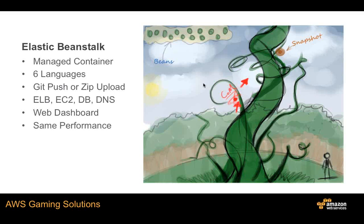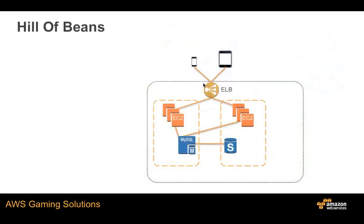And a real key feature that sets Beanstalk apart, I think, from other offerings in this space is that it's the same performance as if you didn't use Beanstalk. A lot of times with platform offerings, you pay a performance penalty because you have to pay for that container layer. But the way Beanstalk is implemented is actually more of like kind of a macro templating service, if you will. So you get the same exact performance you would get as if you directly deploy to EC2. So there's really no downside to using it. You get full access to the boxes just like you would. And so bottom line, if I was a game company making a game, this is absolutely where I would start, is with Beanstalk. So let's take a quick look at what that actually looks like.